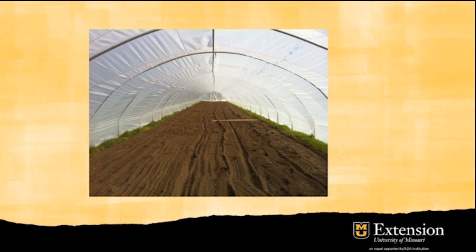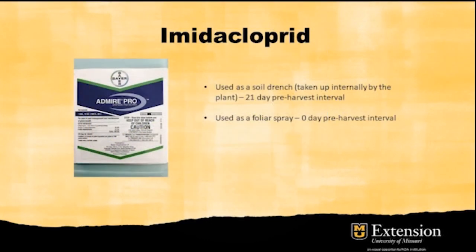Because of their rapid reproductive time, aphids do tend to develop resistances just about as quickly as any insect will develop them. But there are a few insecticides that are aimed at controlling insects with piercing and sucking mouth parts. And what we need to find is something that is labeled for vegetables, assuming the person in question is growing vegetables in a high tunnel. The first one that comes to mind, which has been on the market for quite a while, but still can be effective, is imidacloprid, sold under various brand names, an example being Admire Pro. This can be put down in the soil and taken up by the plant if it's done early enough.